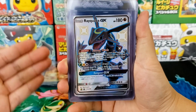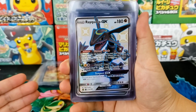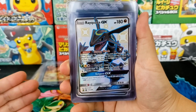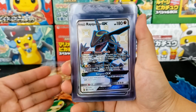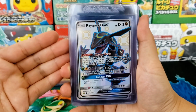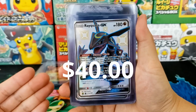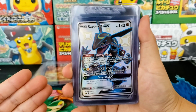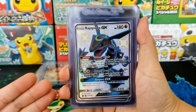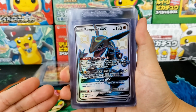For modern English Pokemon cards, I really like Pokemon that are very popular and have a lot of demand around them, and especially cards that are difficult to get. Here we have the Rayquaza GX shiny version from Hidden Fates. You can only get this card from the Hidden Fates premium collection, and it was never reprinted. It's really hard to find this card right now.